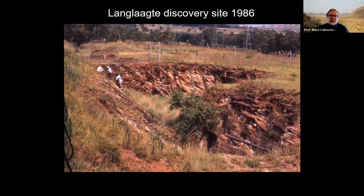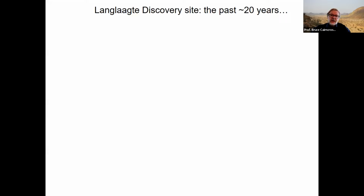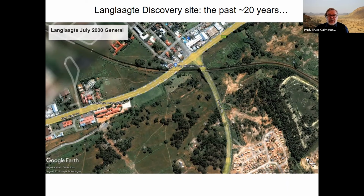But it should really be holy grail amongst heritage sites. So let's have a look and see what has been going on at Langlaagte, which is a proclaimed site, in the last, say, 20 years. So I've got a series of five images here of Google Earth over time. So this is one taken in 2000.